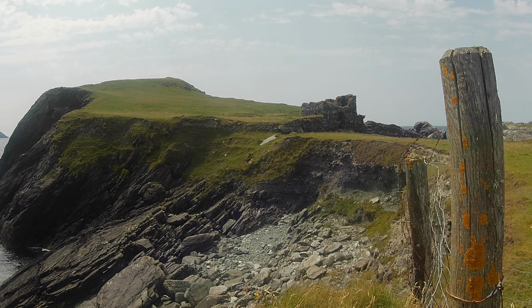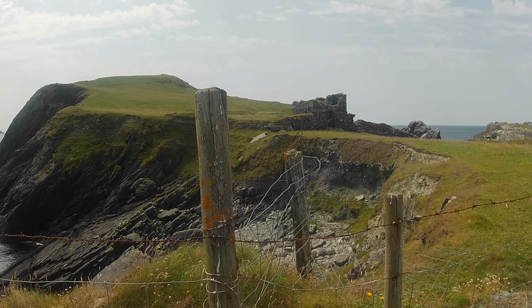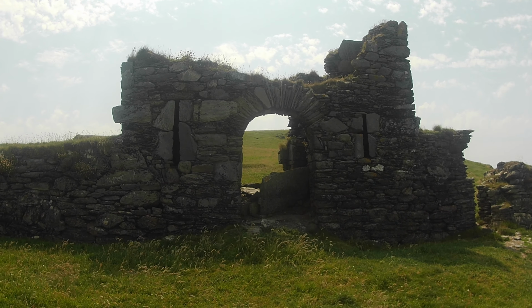Interestingly, it's not a dry stone wall. Mortar was used when building it, and possibly afterwards. There is a gateway in the wall, which may have had an arched roof, but this has long collapsed.